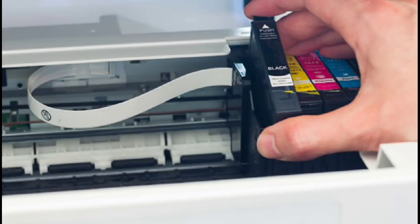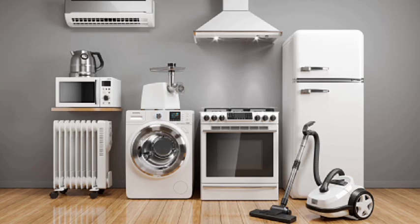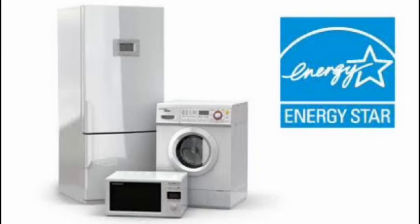Also, look into having your printer cartridges refilled with ink rather than purchasing new cartridges and new plastic every time. And when it comes to appliances, look for the Energy Star label to tell you that what you're buying is as energy efficient as it can be. Incidentally, this can also slash your home energy bills.